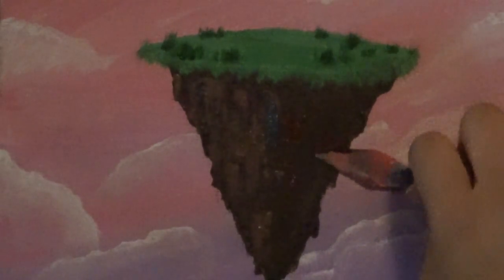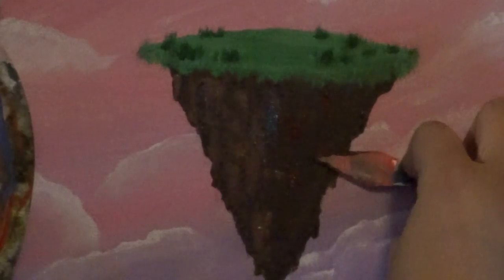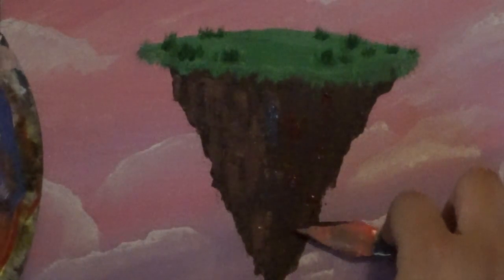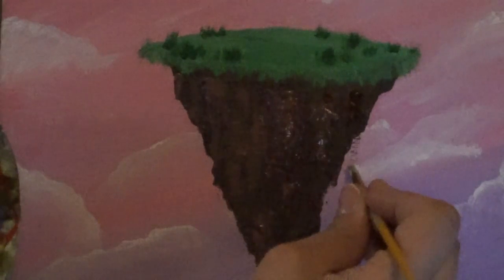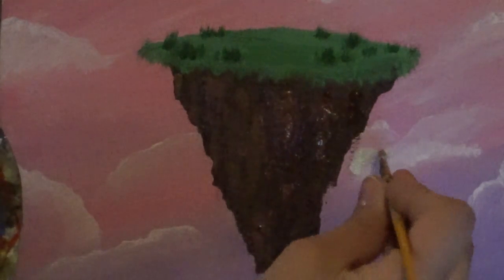Do the same thing to the other half with a little bit darker mixture. It's okay if little bits of paint get on the outside of the cone. If you get too much paint on the outside, however, just let it dry and then cover it up with a cloud. The picture I saw had a house on the land, but I don't want that.